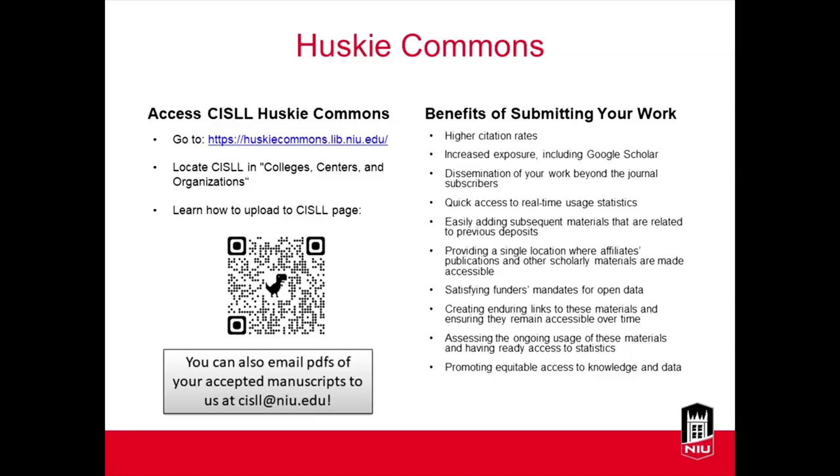You can find a link on CISLL's website, but basically you just say, I published a paper, here's a PDF for the accepted manuscript, and the librarians will make sure it appears in the institutional repository, so then it shows up in Google Scholar searches. So people around the world who aren't affiliated with institutions or don't have expensive subscriptions can click on it and read your work immediately. Why am I mentioning this?